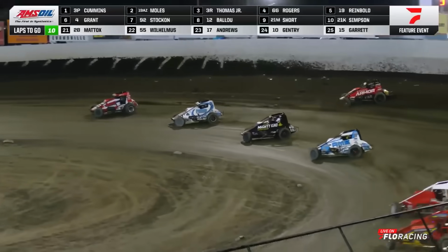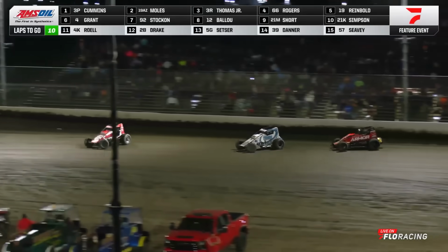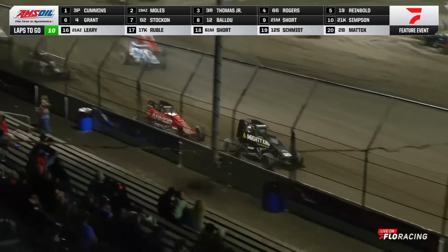Kevin Thomas Jr. immediately going to go to the top of the racetrack at turn number 1. Stays there at the exit turn number 2. Has a big head of steam this time into turns 3 and 4. Trying to grab second away. Gets the car a little upset that time. Opens the bottom side for the 66.